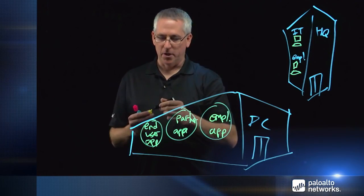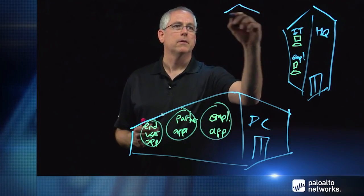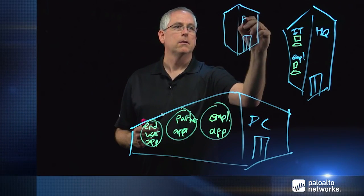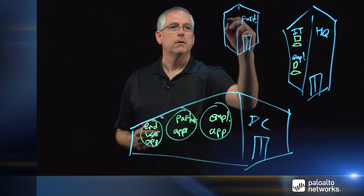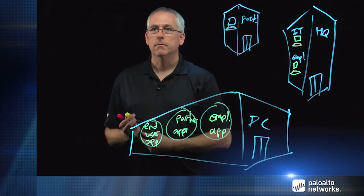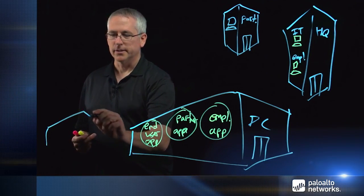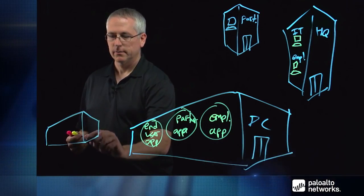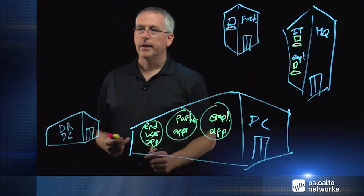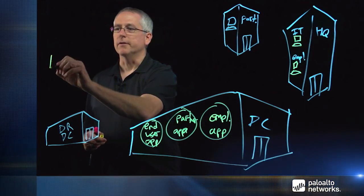Also, we might have a partner site that we work with. In addition, we may have the need for a disaster recovery data center. And of course, we're going to have our end users out on the internet.